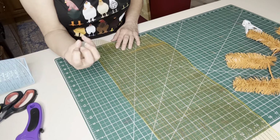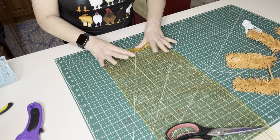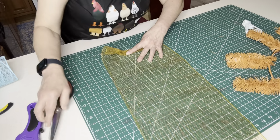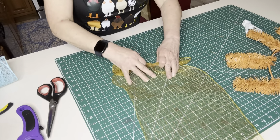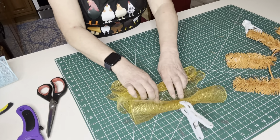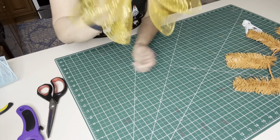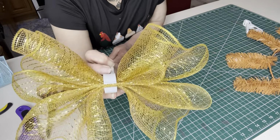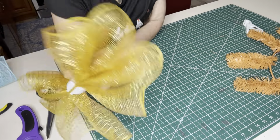And same thing here, 1, 2, 3. And then you want to push with your thumbs, pull with your fingers. So we're just going to gather it. Right like that. And what you end up with is still a bow tie, but as you see, it's got some fancy schmancy curls on the sides of it.